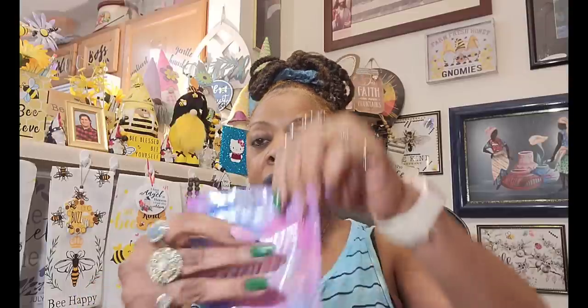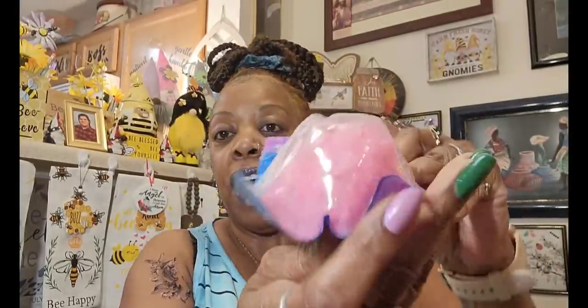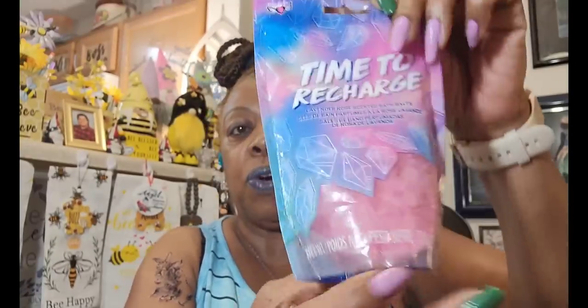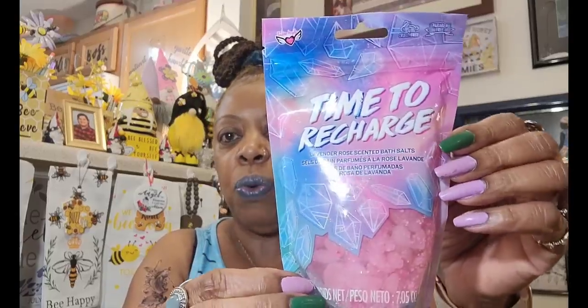She sent me some Time to Recharge. I believe she sent me a bag of this in the first box, but I'm not sure. But I love the smell of it. It says Time to Recharge Lavender Rose Scented Bath Salts. And it looks like this. And it doesn't look like a Dollar Tree item. This might be a Five Below item, because it's so pretty. And I told y'all, I put these in my foot fixer when I soak my feet. And it's just a 7.05 ounce, and it's so pretty. It looks like that. So I got that.